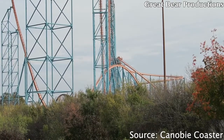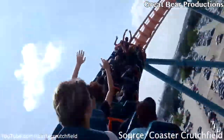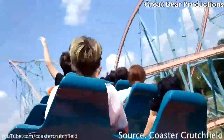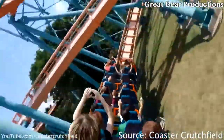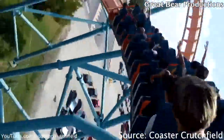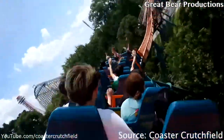But anyways, after this, you take a little S-curve, S-spin out of the brake run, and you go into the second double helix. This isn't as intense, but you still gray out on it. It's more gradual positive G's than instantaneous positive G's. After this, you go into another turn, and then two more turns, and you go into the brake run. So as your typical hypercoaster goes, this is definitely a unique ride.